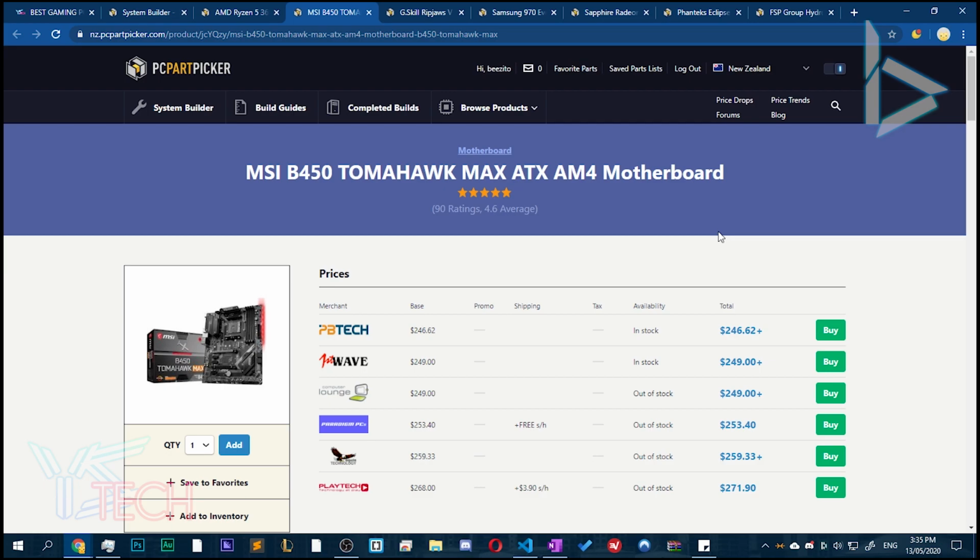X470. The X570 is apparently better for overclocking as well. But this B450 board is one of the better ones. And it's a little bit pricey, but hey, it's going to do you well. It's MSI. And that comes in at about $246 New Zealand from PB Tech.